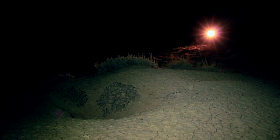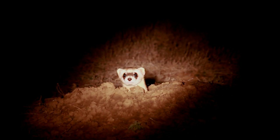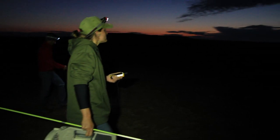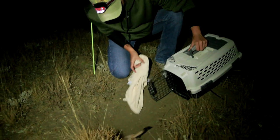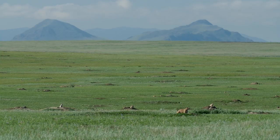You can't see them during the day. You have to go out at night. And there are fewer than 300 individuals in the wild today. The primary prey item for the black-footed ferret is prairie dogs. It's really important that the areas where ferrets are reintroduced have the capacity to support large numbers of ferrets.